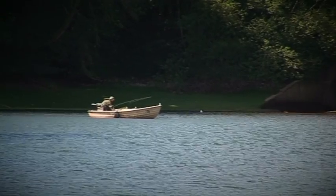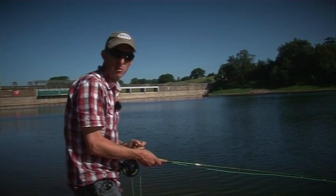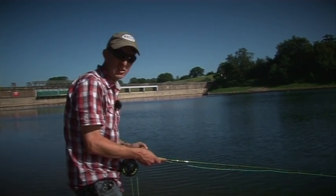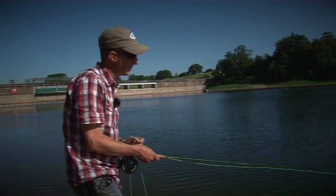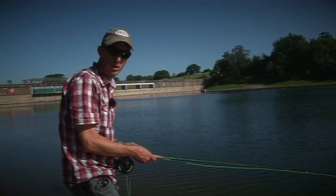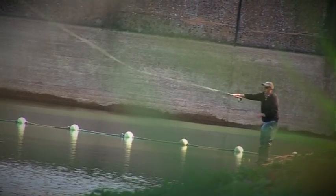When we turned up this morning, it was a little bit cloudy and quite windy, so I didn't mind using nylon leader, but the sun's come out now and really nothing was happening. So what I've done is I've popped some fluorocarbon on, and hopefully that will disguise the line a little bit and give me a better chance of catching today.